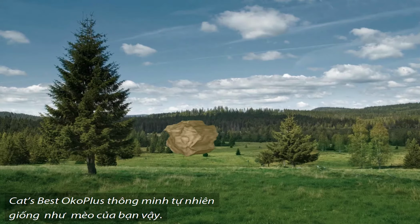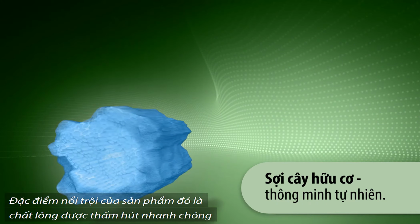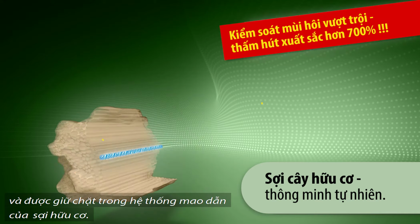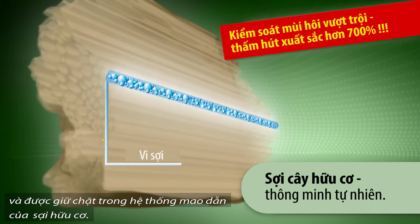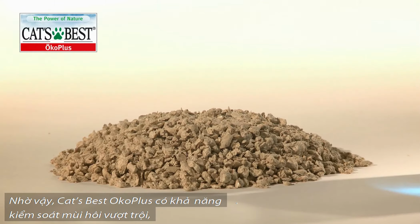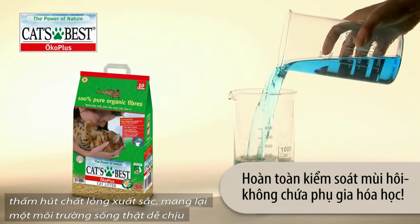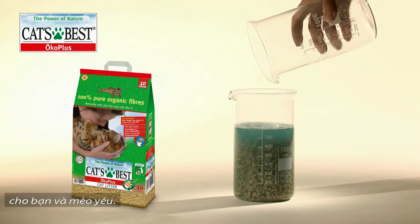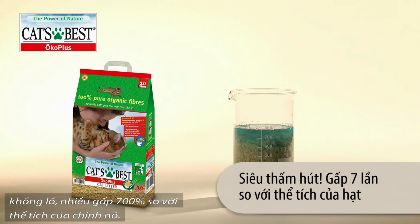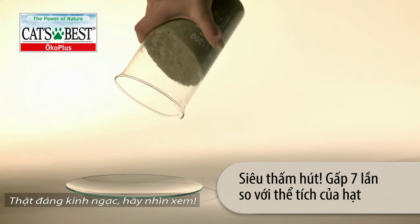Naturally intelligent, just like your cat. Trust in the properties of organic fiber. Liquid is effectively trapped and tightly held in the organic fiber's capillary system. It's pure genius. That's why Cat's Best ÖkoPlus has outstanding odor control and excellent absorption, which means a pleasant, odorless living environment. Unbeatable, the organic fibers absorb a huge amount of moisture, up to 700% of their own volume. It's amazing. See for yourself.